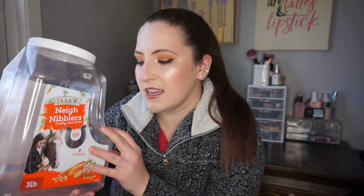So the first treats that I used up were these Dumor Neigh Nibblers. I got these for Christmas last year. These are the carrot flavor, and it is a 3-pound container. I didn't love these that much. I feel like not all of the horses liked these, and I would try to break them up into small pieces, and it didn't always work, but they were fine. I wouldn't buy them again, but if I were given them, awesome, I will use them.